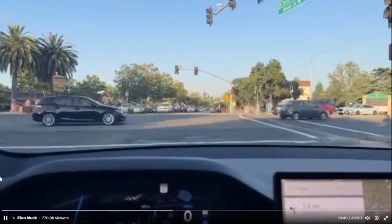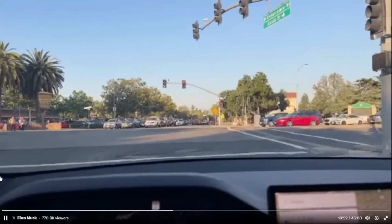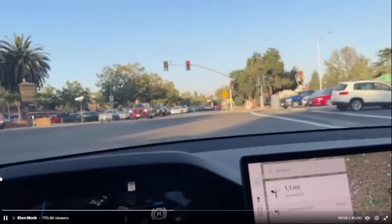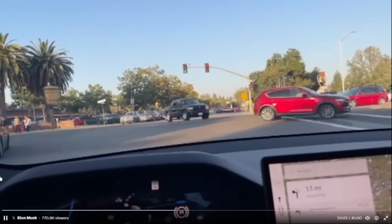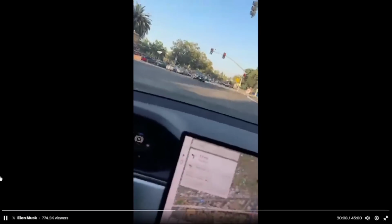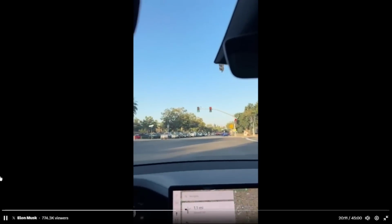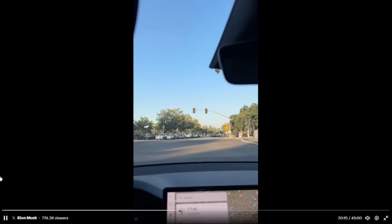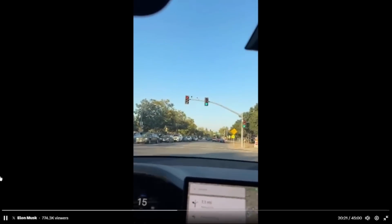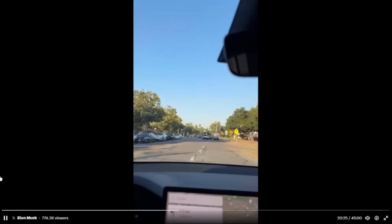Like I said, it's a little slow because we're driving around in basically rush hour. Intervention, sorry. Okay, so that's our first intervention, because the car should be going straight. This model has a small regression in the traffic lights. That's right. That's why we've not released it to the public yet. So that's the first intervention in the whole drive.